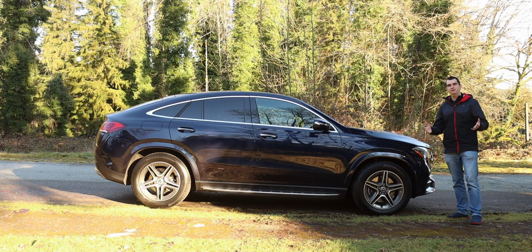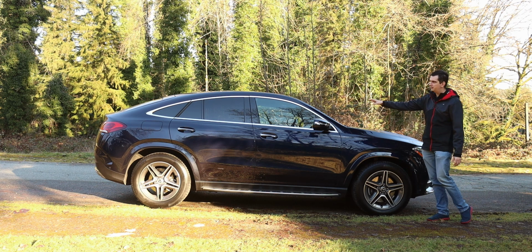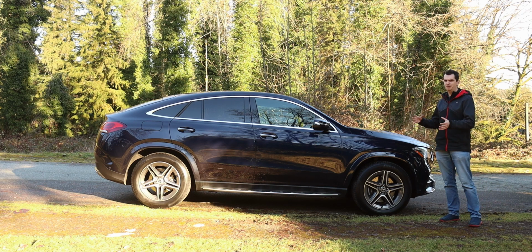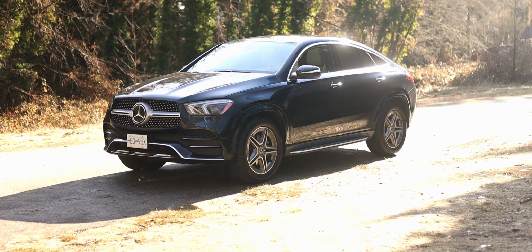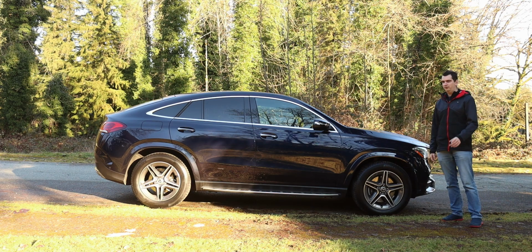And now for the elephant in the room: styling. Like I said at the start of the video, coupe SUVs are supposed to be an SUV with the sleek styling of a four-door sedan. But to me, it just ends up looking very bulbous and disproportionate somehow. But then again, looks are subjective, so some of you might find this actually attractive. Personally, I don't. However, that brings me to the conclusion.